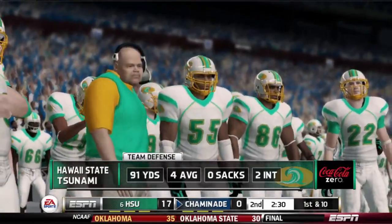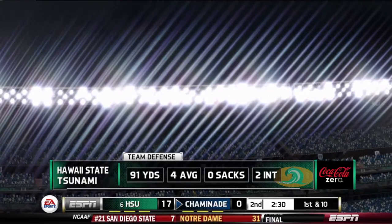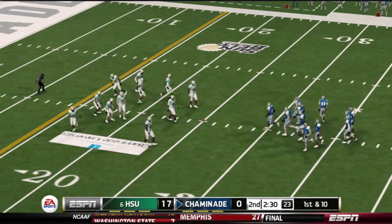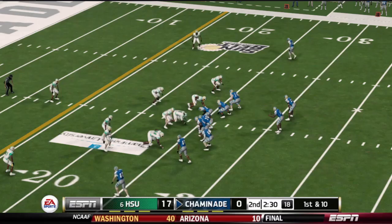I think I can count on one hand the last time I saw this good a defensive performance where you had a chance for a shutout. Are you kidding me? In college football today, with the spread and the running quarterbacks and all the speed and space, these guys got a chance to put up a shutout.